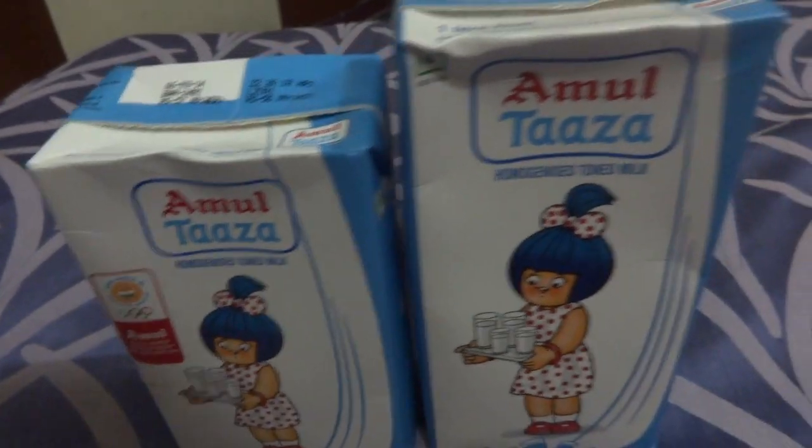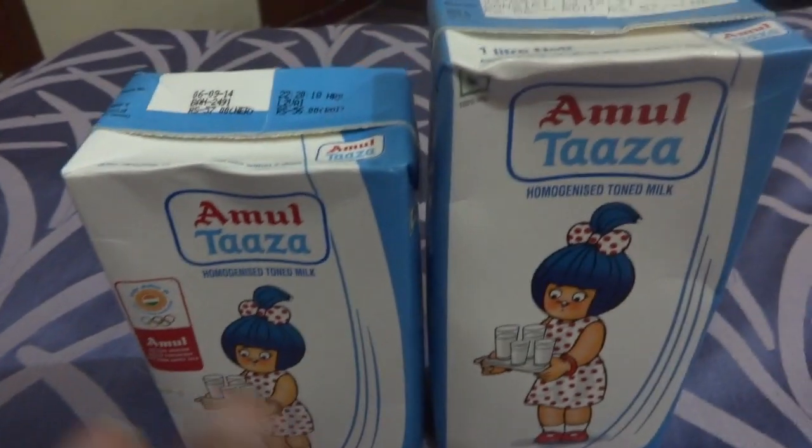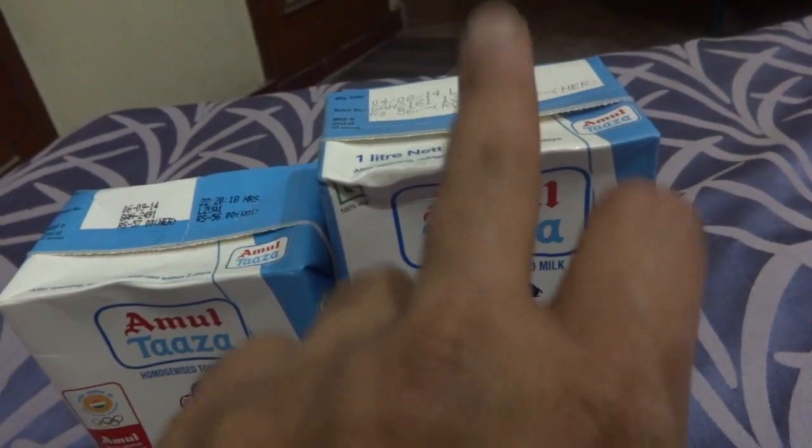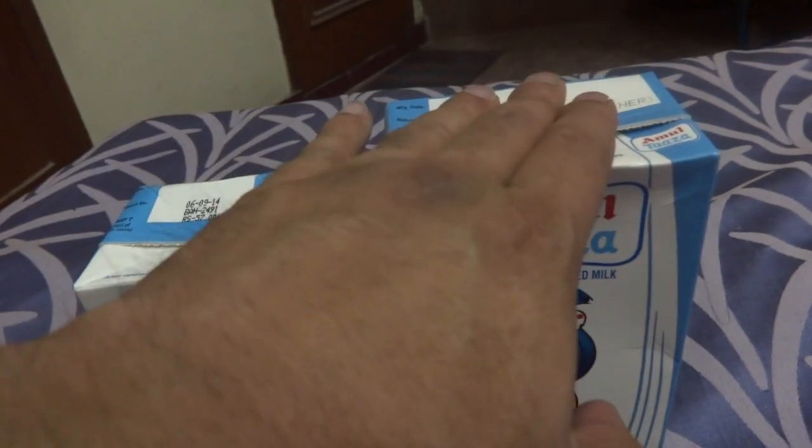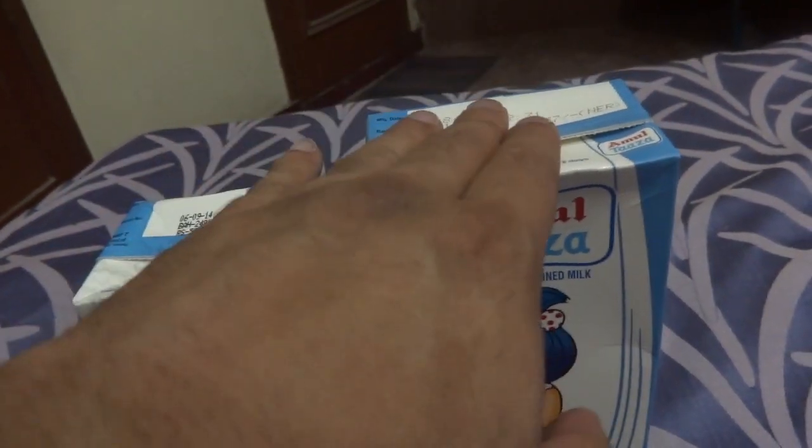So that's my feedback. I would really appreciate it if you can stick to this taller design, the one on the right, this one, instead of this one. This is inconvenient, this is convenient, this spills, this doesn't spill, this is easier to carry also.